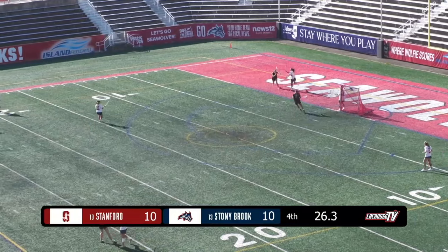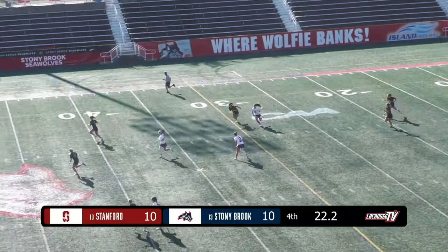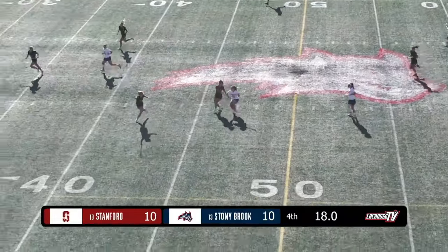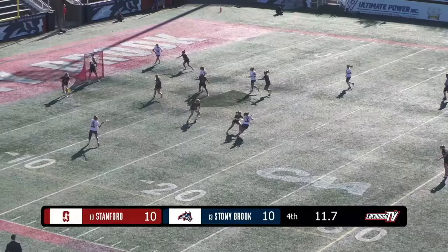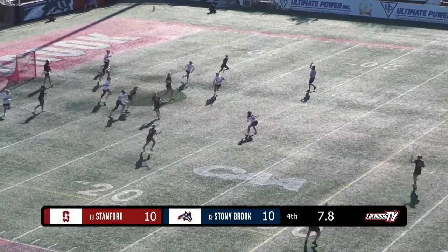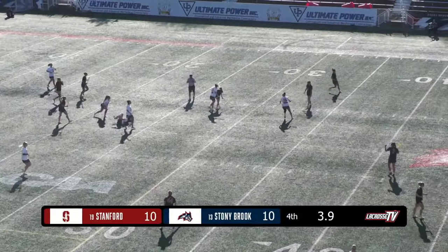Aaliyah Jones with the run out of the end zone there. That is a massive momentum play for Stony Brook. 20 seconds left and Ellie Macera on the ball. And now 15 seconds to go. Stony Brook looking for a buzzer beater. They bring it down the field. Here's a pass over to the left side. It's going to be picked up by Stanford. Here they go on a quick counterattack.